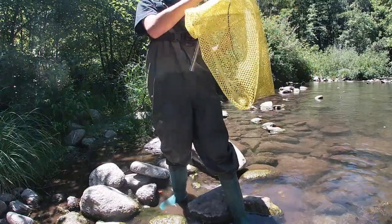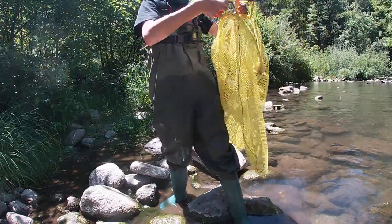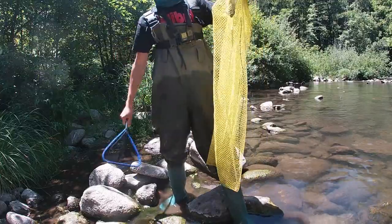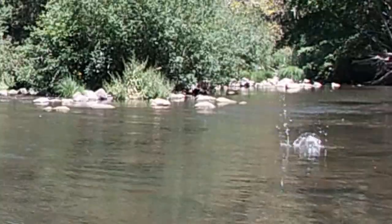Right here, this little tiny thing. Got a little float on it to keep it at the surface. Put all the crawfish in here, they'll stay alive for the whole time you're here.